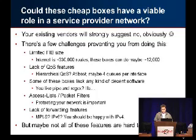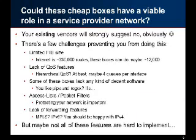Well, could you actually take some of these cheaper boxes and put them in a service provider, internet type of role? Obviously vendors probably wouldn't like that. You're using a box that's meant for this other purpose. No, buy the bigger one.